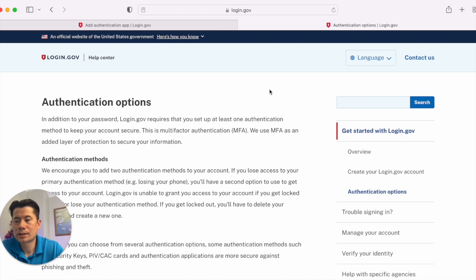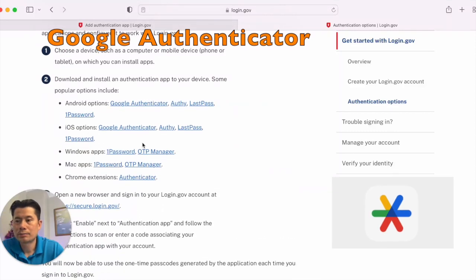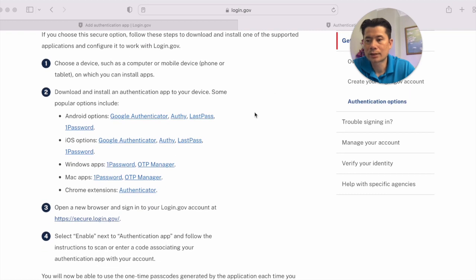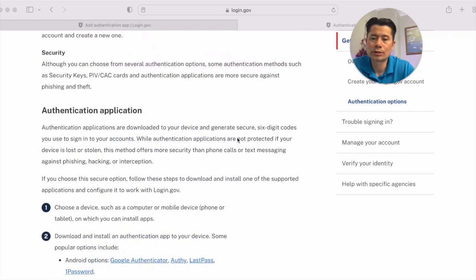The government website is going to ask you to create an authentication application using one of these popular ones that they have here. Using your mobile device, download the authentication app: Google Authenticator, Windows app, 1Password, or OTP, a one-time password manager authenticator, or a Chrome extension. So you have to choose one of those apps. That way they're going to text message you and use the app also to make sure that it is you.